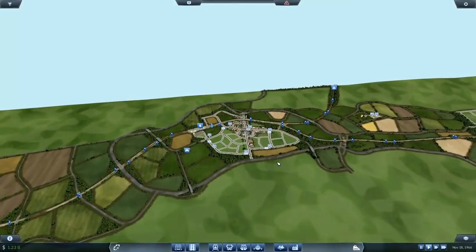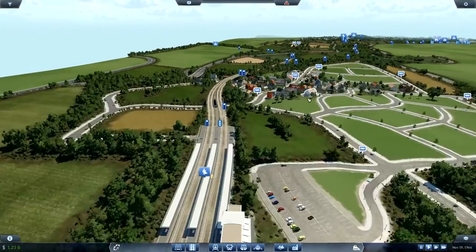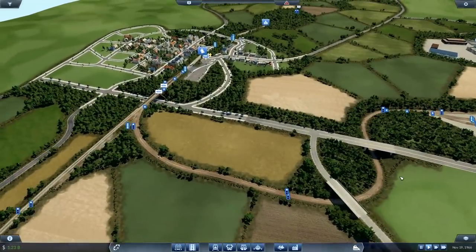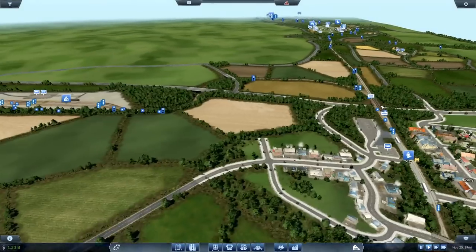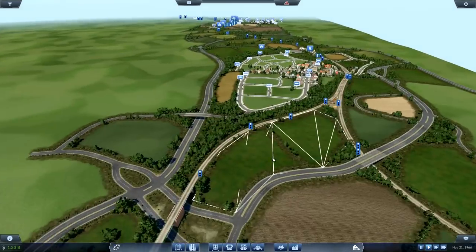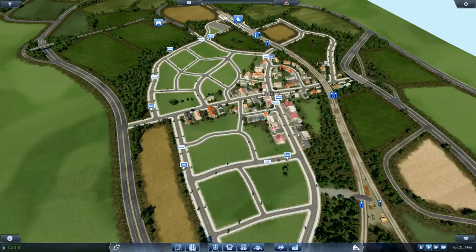Kettering's looking a bit sad. It's definitely not that small. So we could... Yeah. See, I'm liking that idea. In fact, I might skip Corby, pick up the construction materials from down there, and send them straight to Kettering, since Kettering is way too small.